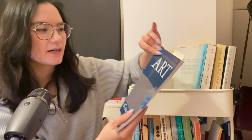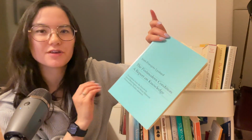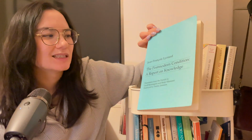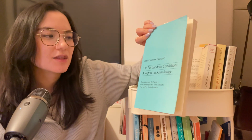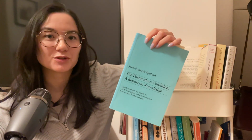I have it just as a small encyclopedia, and if I have any questions about the history of philosophy or any particular philosophical movement or philosopher, I just go there, quickly read it, done. The next one is here, Art by Clive Bell. Also very important for theory and for art history is Jean-François Lyotard, The Postmodern Condition, A Report on Knowledge. This is probably the first theoretization of postmodernism.